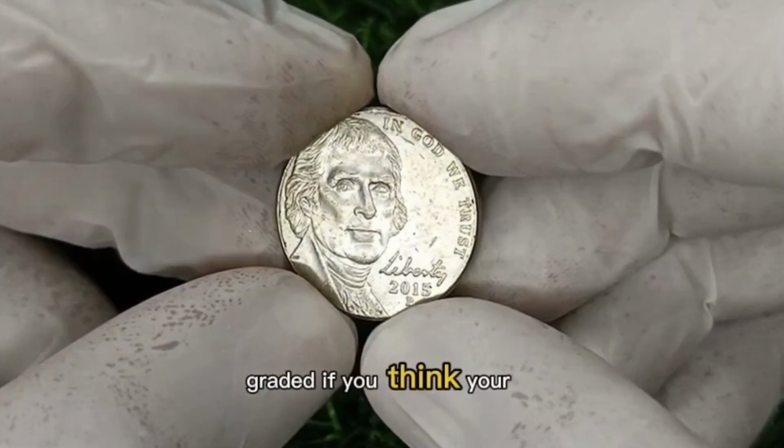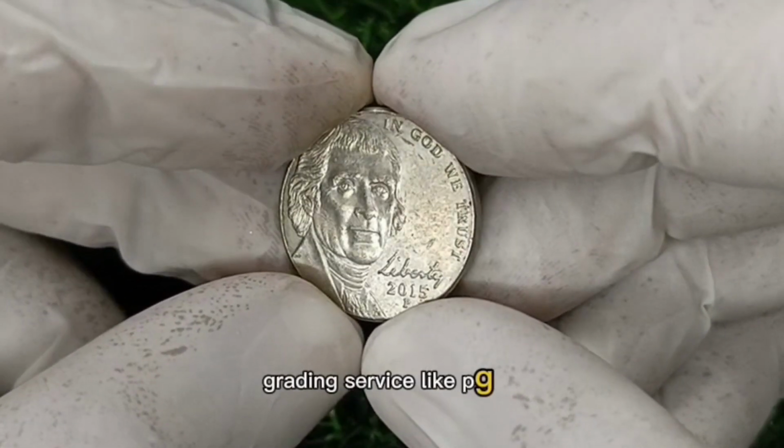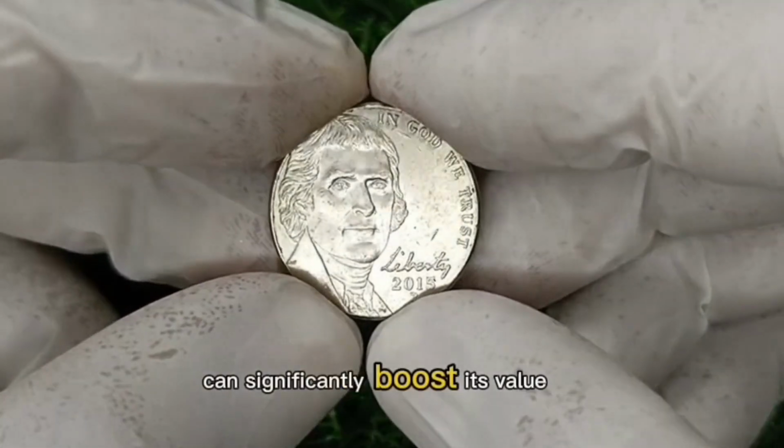Get it graded. If you think your coin is special, send it to a professional grading service like PCGS or NGC. A high-grade certification can significantly boost its value.